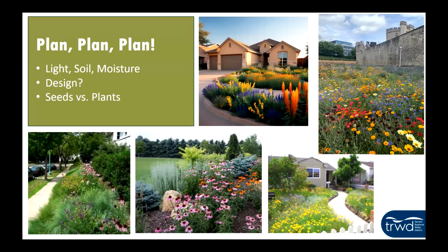Do you want spaces between your plants with a little bit of mulch, or do you want it to be all one thing? How tall do you want it to be? Do you want different levels of things? Do you want maybe all yellow flowers, all pink flowers? Do you want a bunch of different ones? So think about how you want it to look in the end and the design that you want. And then think about how you're going to plant it.